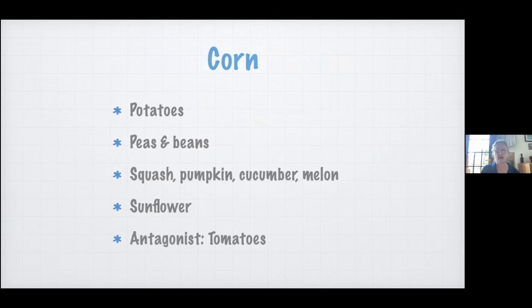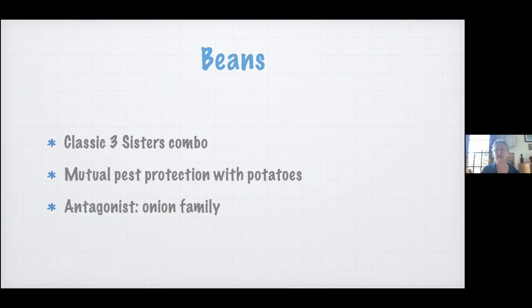And tomatoes are an antagonist. The tomato hornworm and the carrot earworm are both common names for the same pest. So they share a pest in common. So that's their antagonism. So beans, of course, the classic three sisters combination. They have a mutual pest protection with potatoes. Beans deter the Colorado potato beetle, which I don't even know if we have on the island. And the potatoes deter a bean beetle.